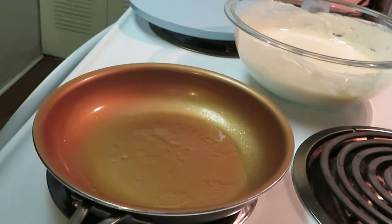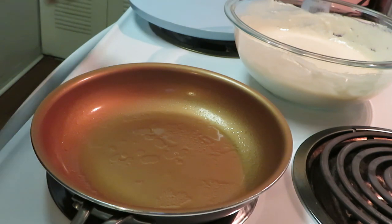This isn't the big frying pan. This is the little small one. You usually get it in the set. It's the smaller frying pan. That's what I use because this is the size that I want my pancakes. So you know what, it's perfect for cooking pancakes.